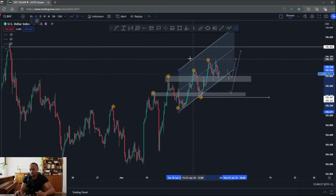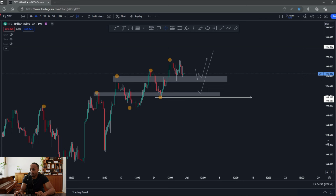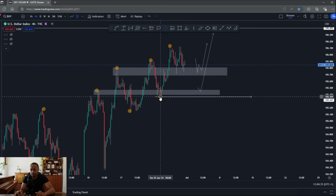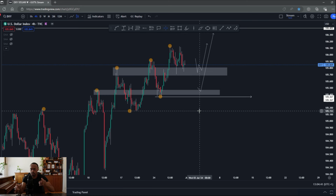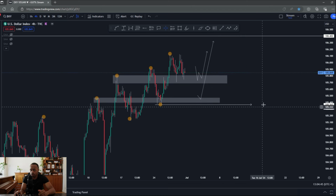Typically these channels don't continue for too long because they're a representation of tight price action. But as long as we don't break out of this low here, this is our previous swing low, which gave us our high. So this is our swing low. If market breaks that, then we break structure. So as long as we don't break through that low, I'm looking for buys for dollar and sells for dollar crosses.